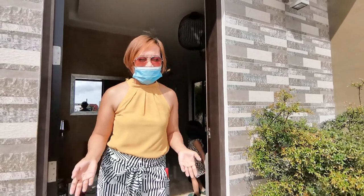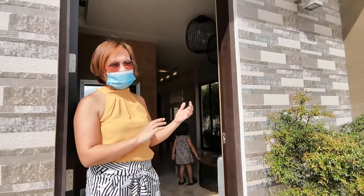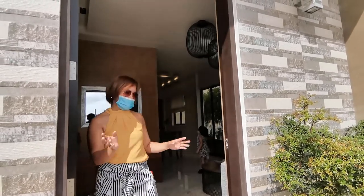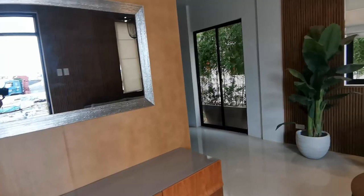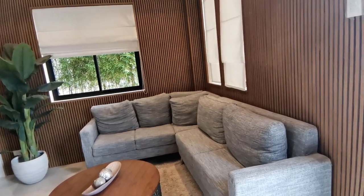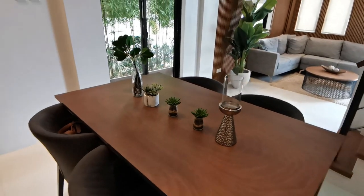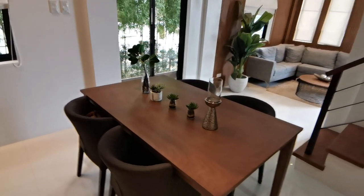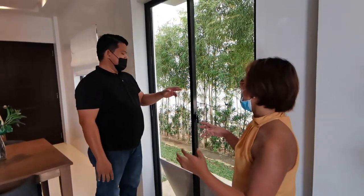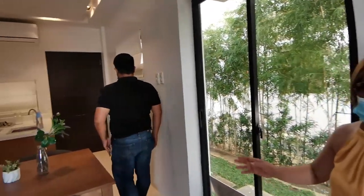Welcome to the single detached house. We will check inside how many bedrooms and toilet and bath this house has. This is 120 square meters for the lot area. This is a regular type of single detached. So this is extra lot included for the 120 meters. Extension for the dining.